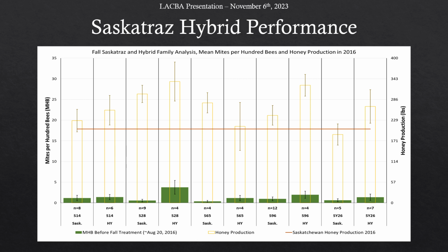And we see the mite levels are not different. Those mites were before fall treatment, so after the season. And note that the honey production is likely not significantly different, but it definitely tends to be higher in some of the hybrids. And of course, on the other hand, if you look at all the comparisons, some of the varroa levels seem to be a touch higher in some of the hybrids, but basically there's not a whole lot of difference. Note the SY26 is pretty low for varroa, which is nice to see here. This is back in 2016.